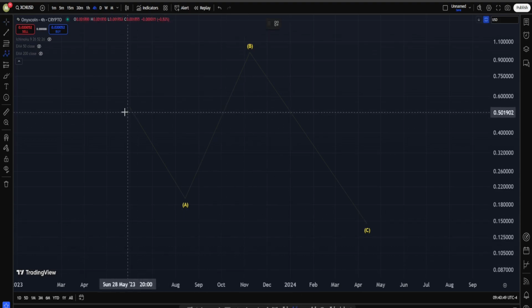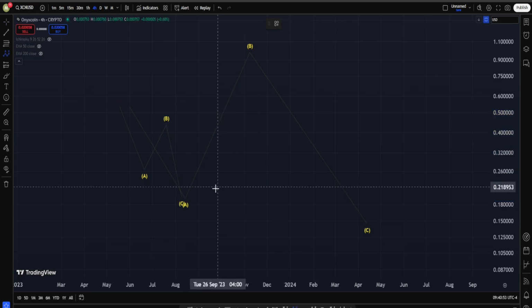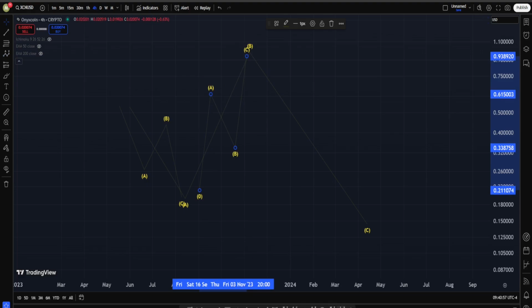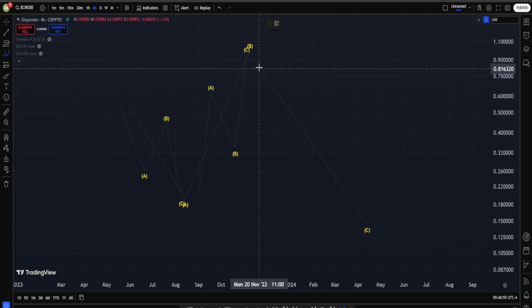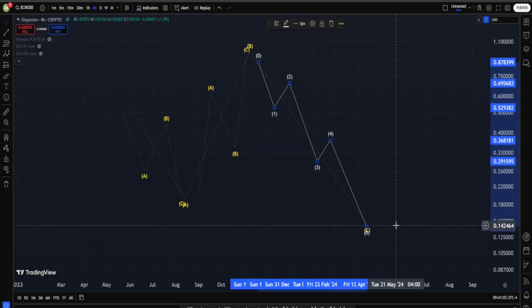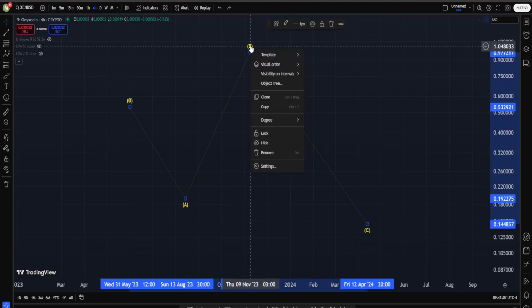And for the sub waves, ABC down into A, ABC, or maybe a WXY into wave B, from my point of view, doesn't really matter. And okay, a 1, 2, 3, 4, 5 wave impulsive structure down into wave C. Now let's go on the live chart and count some waves.